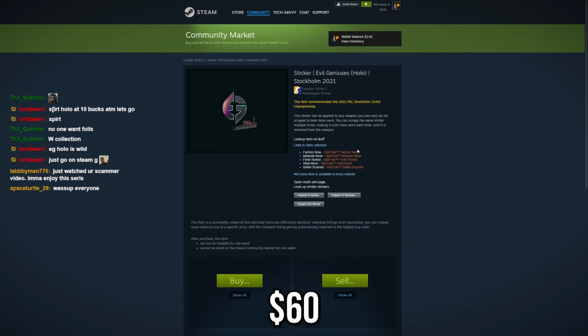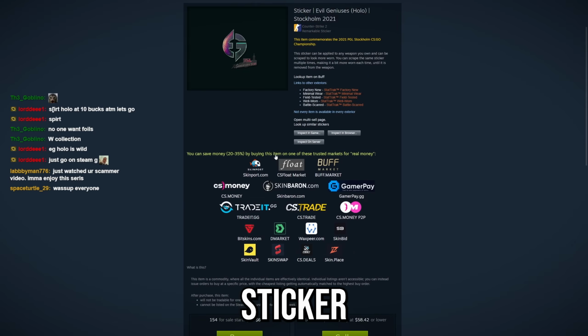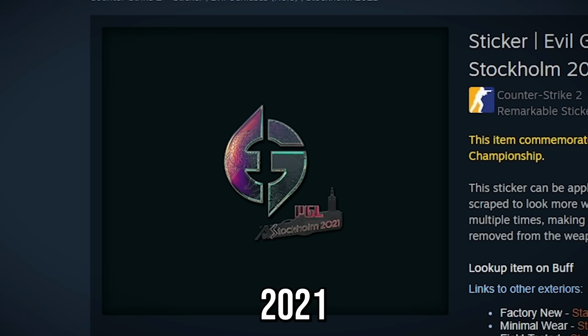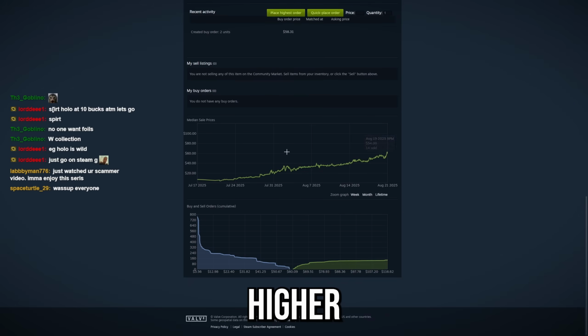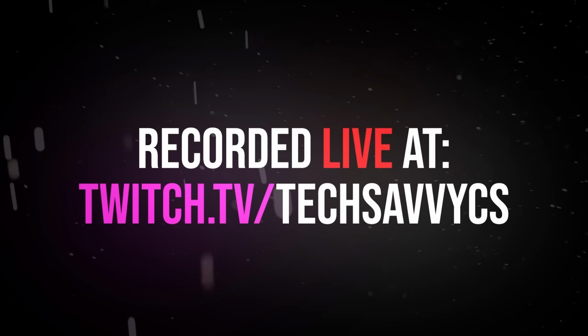Oh my god, they're $60. There's no fucking way, bro. Every time I take a look at this sticker, the Evil Geniuses Holo, Stockholm 2021 specifically, it keeps going higher. Look at that. Beginning of the month. Literally 1 month ago to the day.